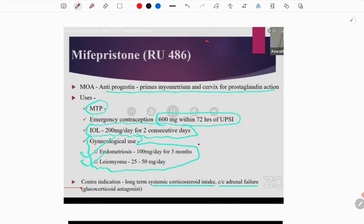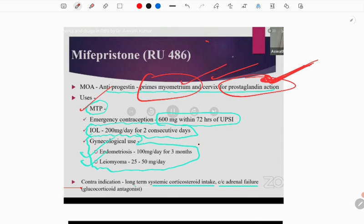Then mifepristone, RU486, is an antiprogesterone. It primes the myometrium and cervix for the action of prostaglandins. It can be used for MTP and emergency contraception: 600 mg within 72 hours. For induction, 200 mg per day for 2 consecutive days. Gynecological use: for endometriosis and leiomyoma, 25 to 50 mg per day for leiomyoma, and for endometriosis 100 mg per day for 3 months.